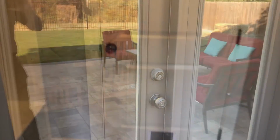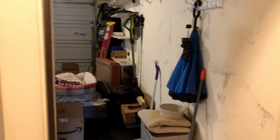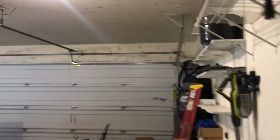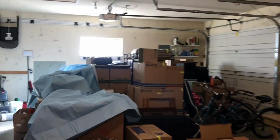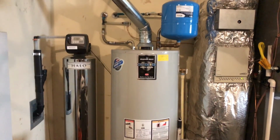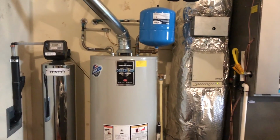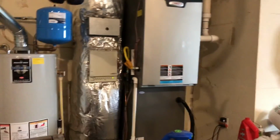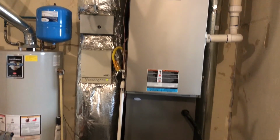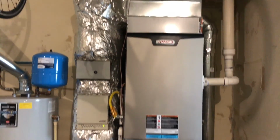Now we'll head back inside. Quick look at the garage. They're in the process of moving, so excuse any mess, but I wanted to point out a couple things. This does have a skim coat for the texturing, which is nice, instead of just being the drywall. But you have the water filtration system, brand new, newer water heater, newer furnace. I believe it has a humidifier on there, but verify that.